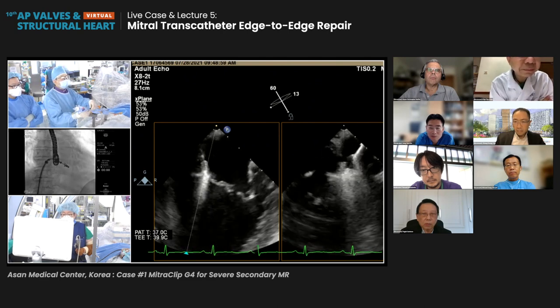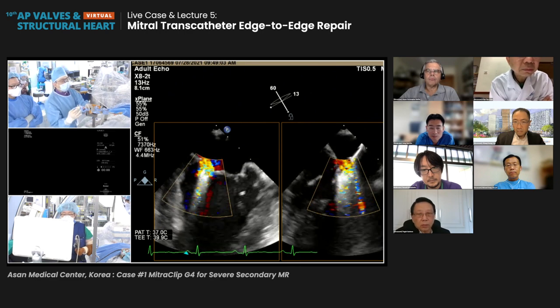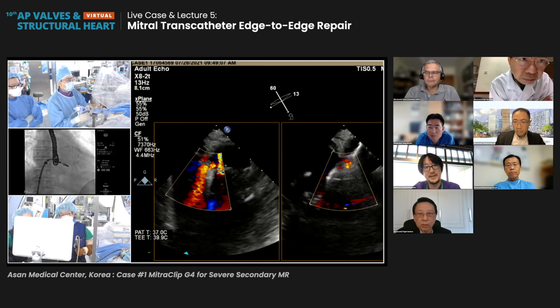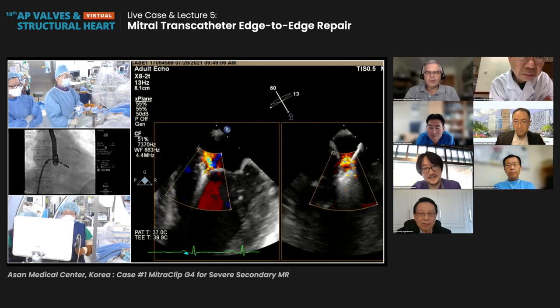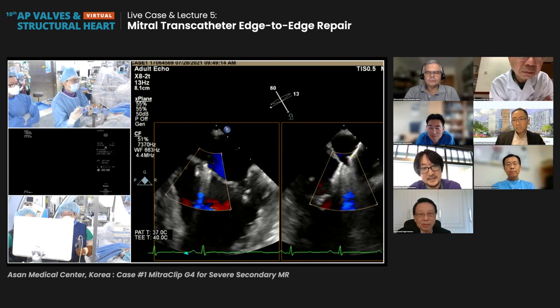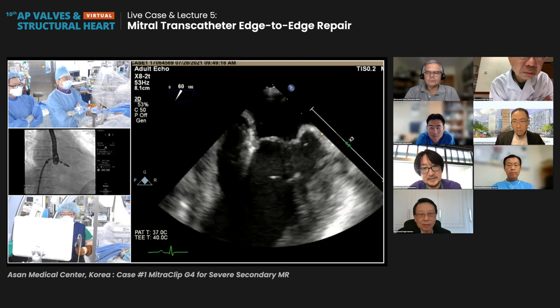60 degree. Okay, 60 degree, let's check color. Yeah, full cross, please. I think that's better than before. I think let's deploy here. But more grasping causes injury on the leaflet. Yeah, there's some injury, but I think it's better than before.